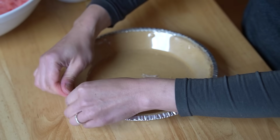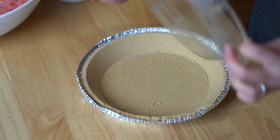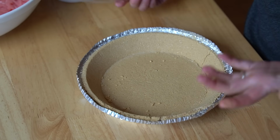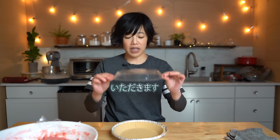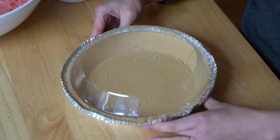If you would like to make your own, you most certainly can. This crust protector off, right? And then when you're done with the pie, or you've only eaten some of the pie, you can reverse this and use this as a lid, right?